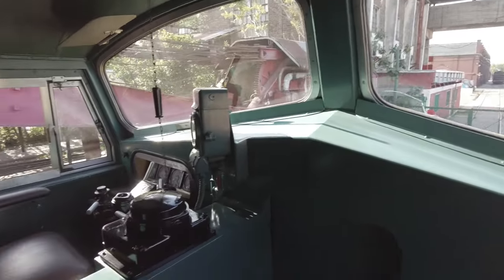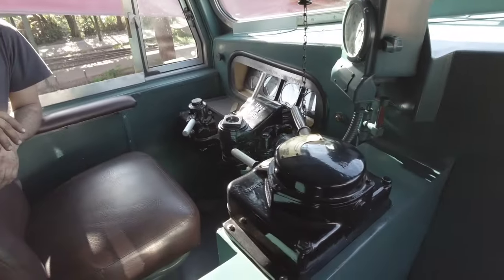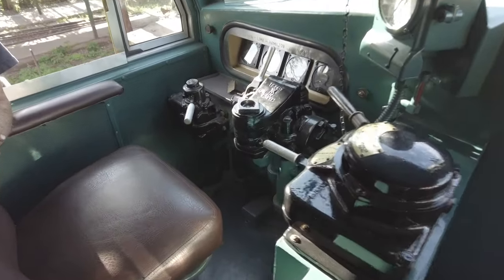Wow. It's as clean inside as it is outside. It's beautiful.